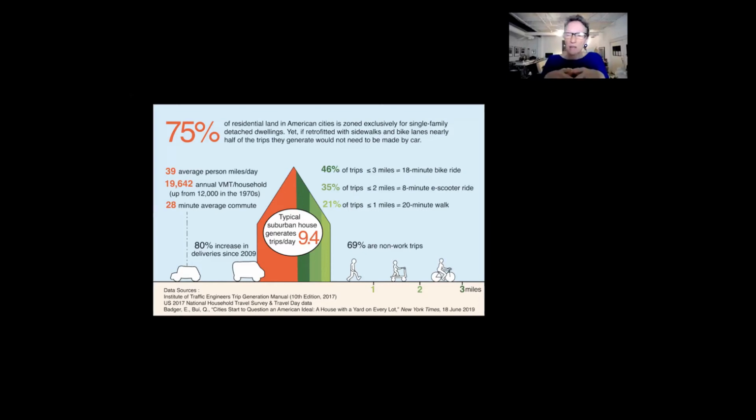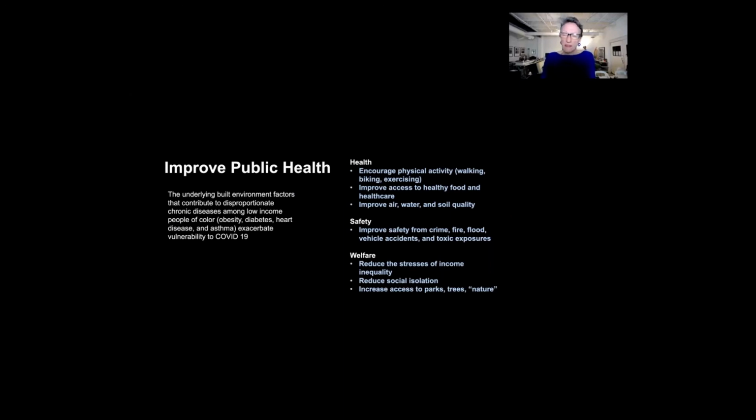But the sad reality is we've built an environment that doesn't make it safe or comfortable to ride a bike or walk in the streets. And so instead we just try to block any kind of cut through traffic, and we end up with underused residential neighborhood streets and overcrowded arterial roads, and it's not working very well. And some of that gets to why we have a pretty enormous public health problem in the US.